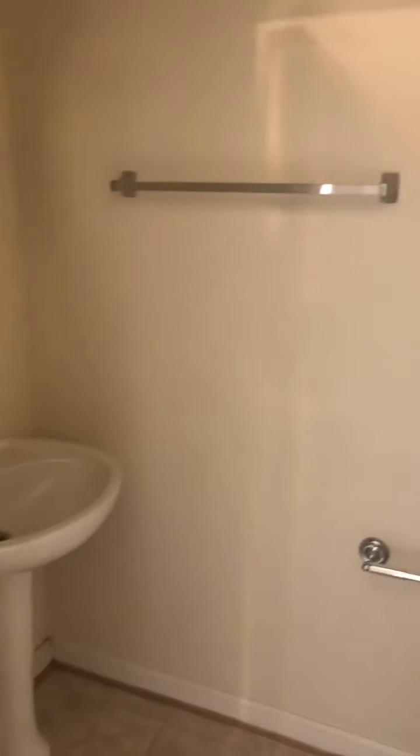He even did the inside of every closet, which the other painter who was going to charge us over $3,000 said didn't include closets. But this guy did the inside of every closet, and he even did behind the washer and dryer. So as you can see, he didn't do the trim.